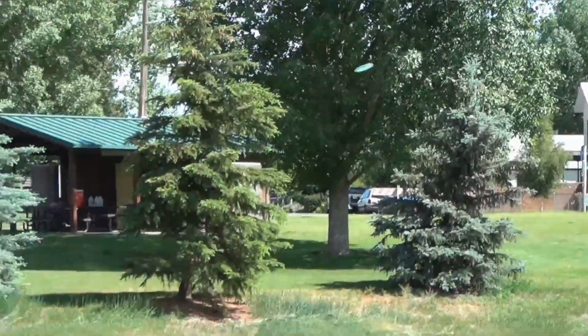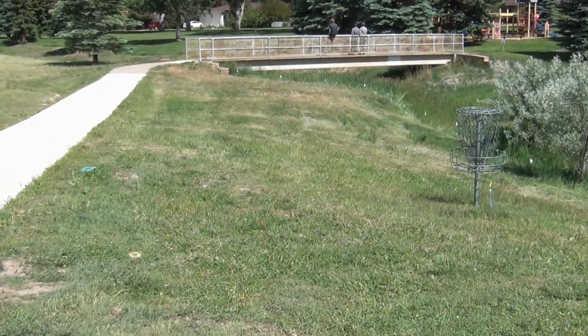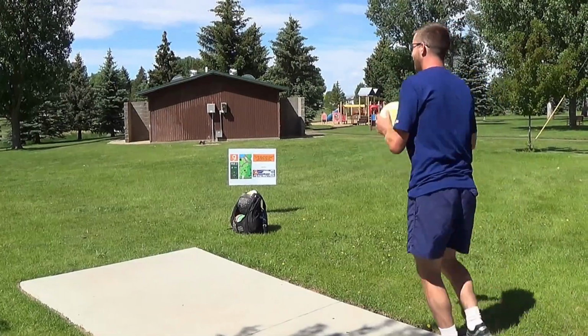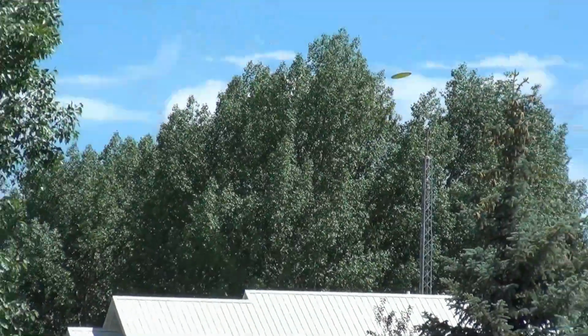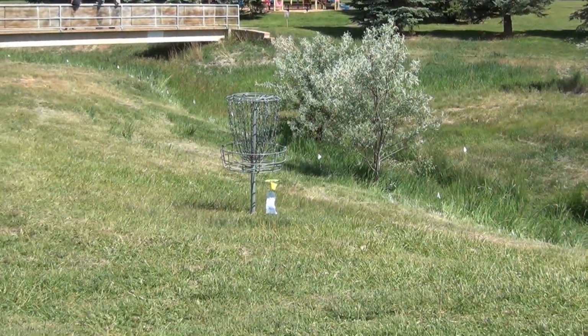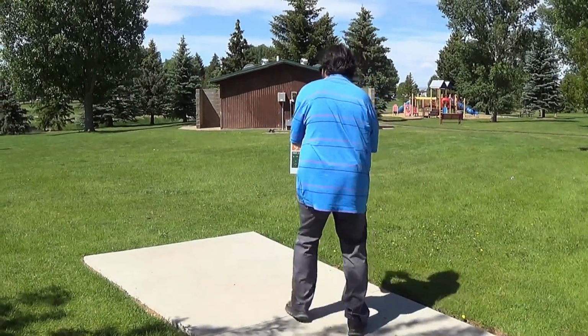I'm not the best forehand player, but I can throw accuracy pretty well, and I felt like that wasn't asking for too much for something I can do for a forehand. Well, that was a really good forehand there. Put it right by the basket. Again, what, 15, 20 feet, I think? Yeah, I agree. Joey follows suit on that.